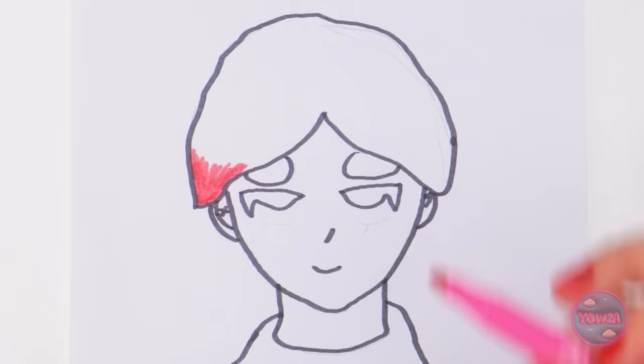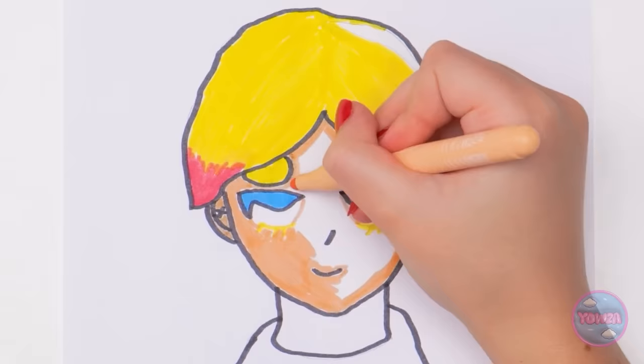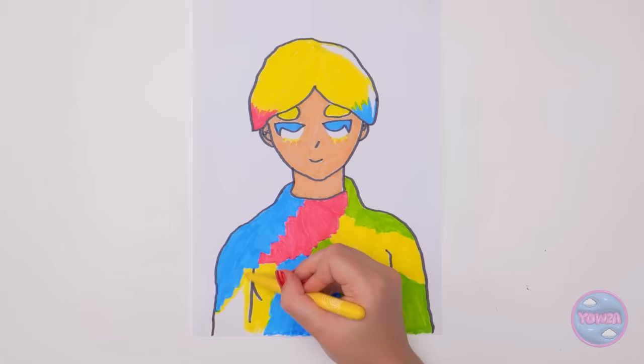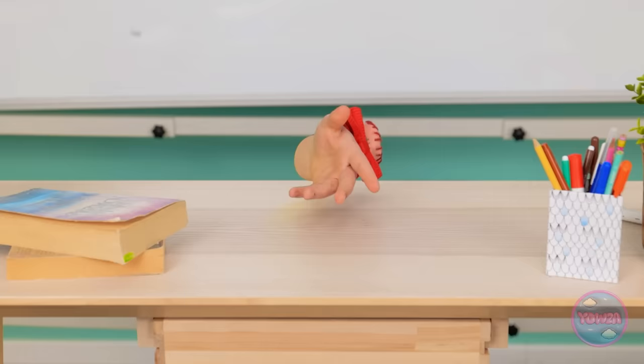Now it's time to color it in. You're gonna be so happy with this, Leo. It'll be like looking in a mirror. I'll give you some colorful clothes. This is making me happy. Almost done. There you go. Whoa, I love it.